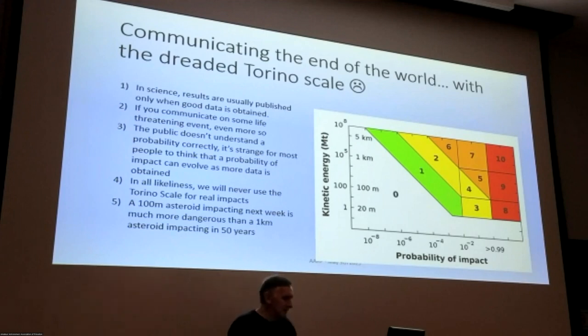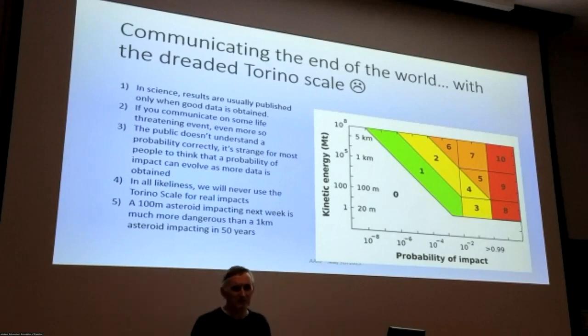But a 1 kilometer asteroid, if we were to detect one that would fall on the Earth in 50 years, we would take care of it. This thing is not so dangerous. We would have to do things, but in itself, it's much less dangerous than a smaller asteroid where you don't have the time. And this scale has no information about the time.